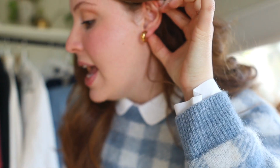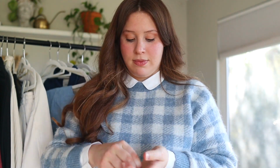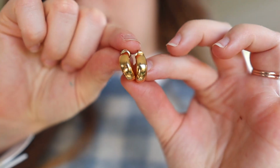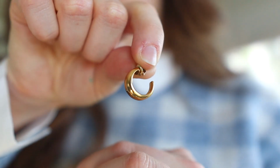And then the last most worn piece is just these little earrings that I'm wearing today. These are the dome hoops from Majuri. I'll take them off actually and show them to you up close. I love these because they're just so, so easy, and you can't go wrong with a good little bold hoop, so easy to wear.